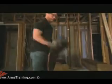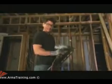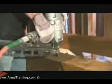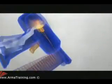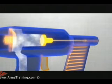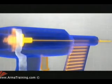What they use nowadays is something like this. This is a nail gun. Now, this is a nice one because it runs on compressed air. It works like this: when you press and release the trigger, a shot of compressed air pushes on a piston. That drives a long blade, and the blade fires the nail.